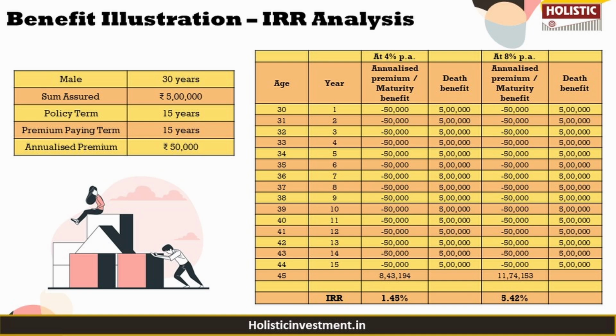Here we are going to assume the fund value based on two assumed investment returns, 4% and 8%, which indicate the worst and best case scenario. So these are not guaranteed returns and they do not indicate the only possible range of outcomes in this policy. This is just to give you an idea of how it can perform in the worst and best case scenario. So at 4% per annum in the worst case scenario, the fund value at maturity is 8.43 lakh, which results in an IRR of 1.45% as per the policy's maturity calculator.